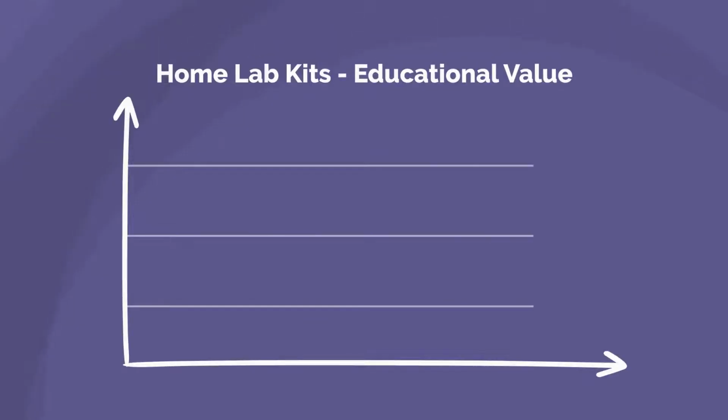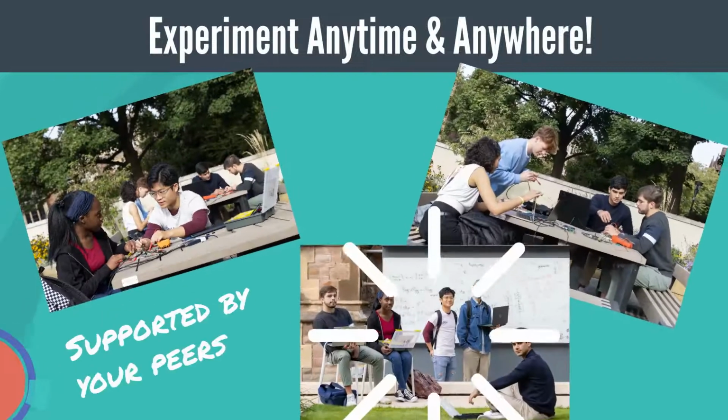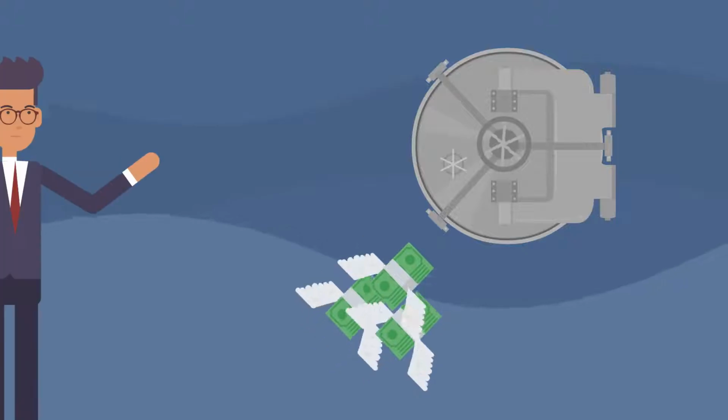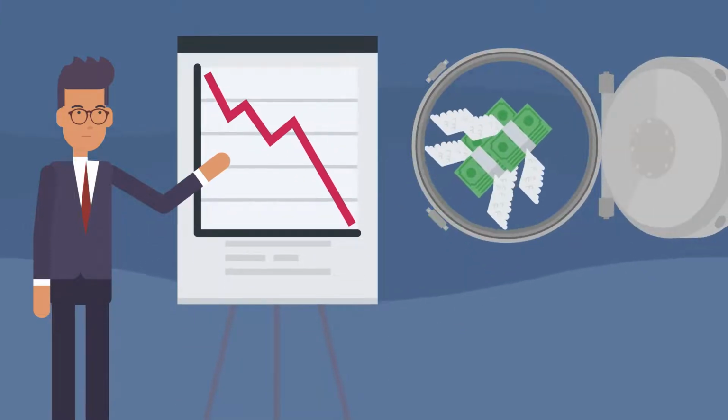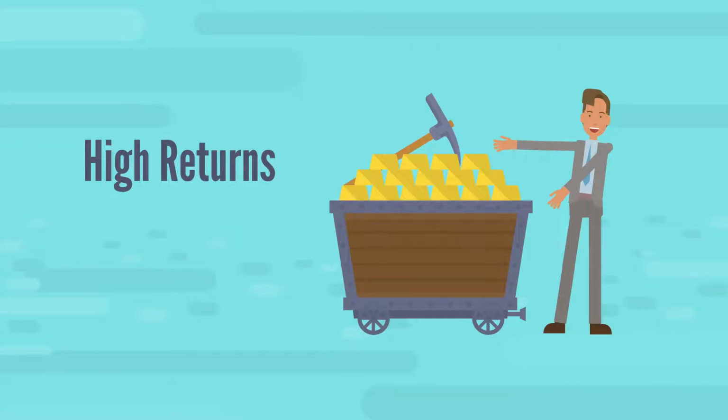When one considers how much there is to gain in terms of educational value and independent learning opportunities, and how this can simultaneously improve the student's experience and reduce expenditure on campus-based activities, the investment is definitely worthwhile.